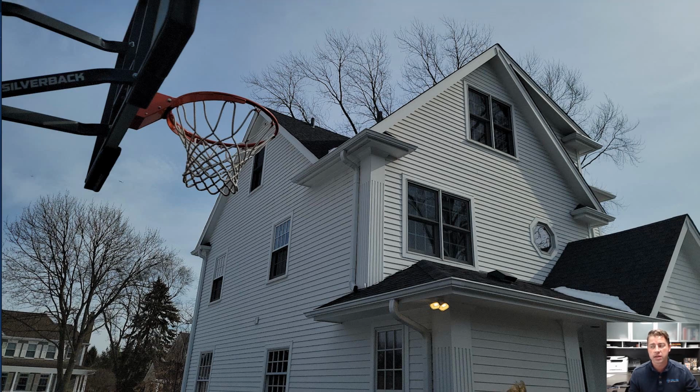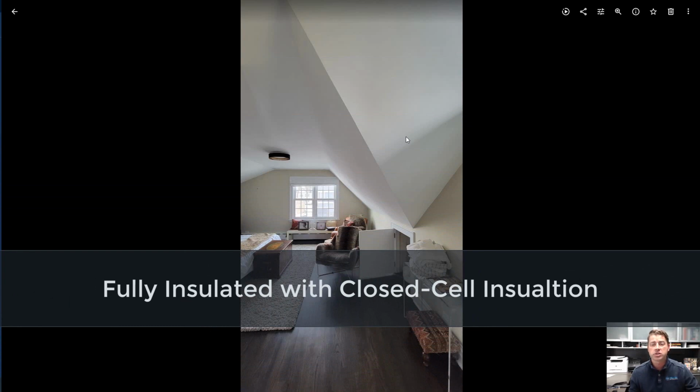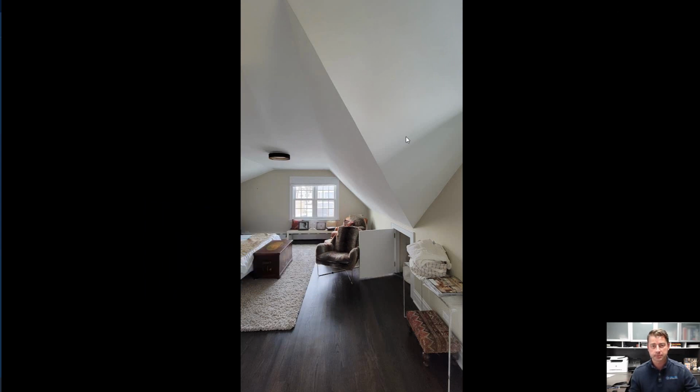Let me show you what that looks like from the inside. Here we are on the inside of that space, and you can see that there's drywall everywhere, and they've got vaulted ceilings. All this space now has insulation, and congratulations to this homeowner, whoever gave him the advice, or if he did his research, he did the right research, and he put in this insulation, which ultimately stopped the ice dams from creating new leaks. However, that led to what happened this year.